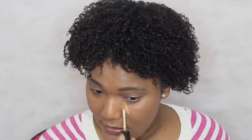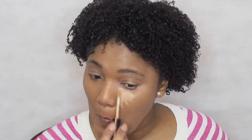For concealer, I am going to be using this Wet n Wild concealer. I actually have the Wet n Wild foundation and I absolutely love it. It's been a while since I found a drugstore foundation that I really liked. And so I wanted to give the concealer a try. I hear that it's pretty much a dupe for the Nars Creamy Radiance concealer, and so let's see. And I have the shade Medium Deep Tan, by the way.